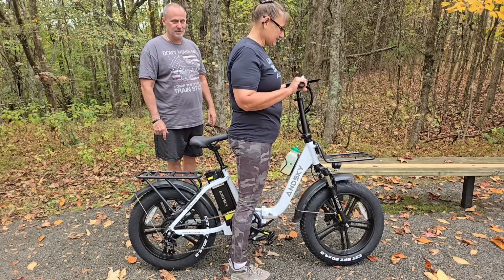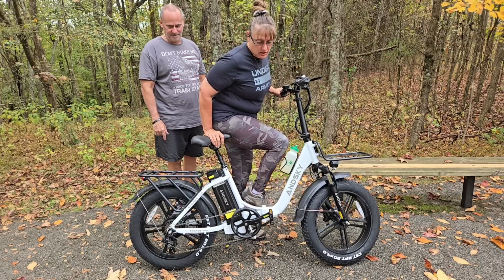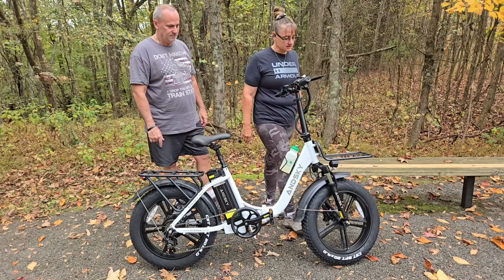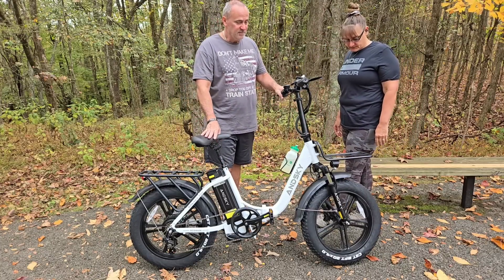I love that. Because sometimes you have balance issues, or as you get older, it's a little bit harder. But for any age, that's nice, just to be able to step through. Yeah, the step-through feature is also very nice.